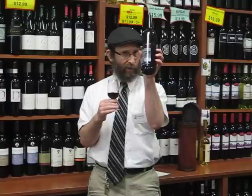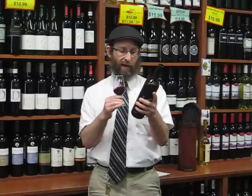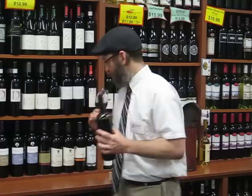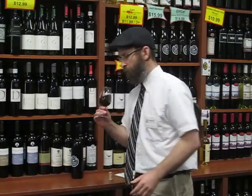The label says here berry, floral, and spice characters. I get the berry, I get the spice. The floral is a little bit lean in my nose. I don't usually get exactly what they print on these bottles, but I'm not getting the floral. If it is floral, it is more of a muted floral, like you get in the essence of something floral.